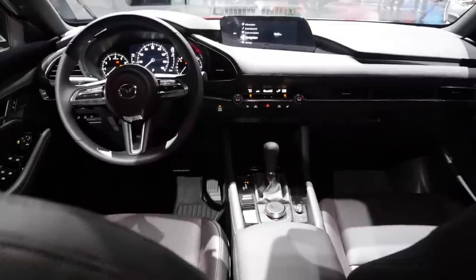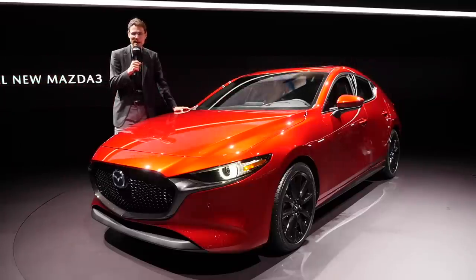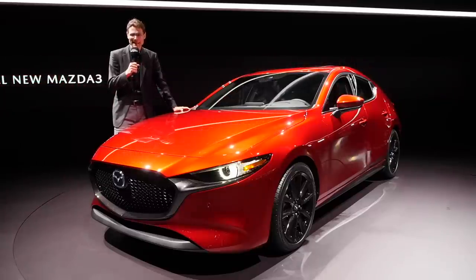Exterior changes, the new interior, and of course the technology with this new Skyactiv-X engine. Let's go.